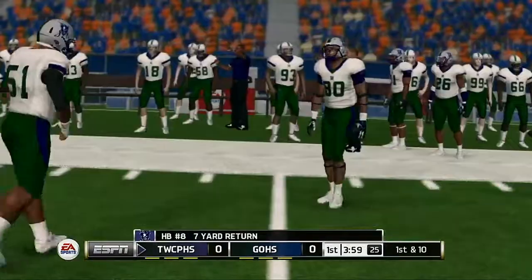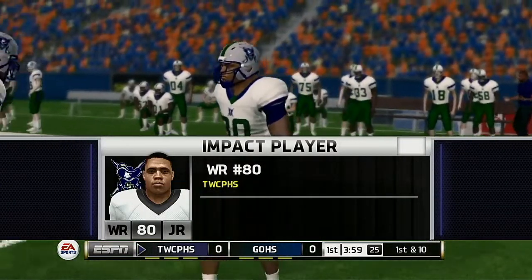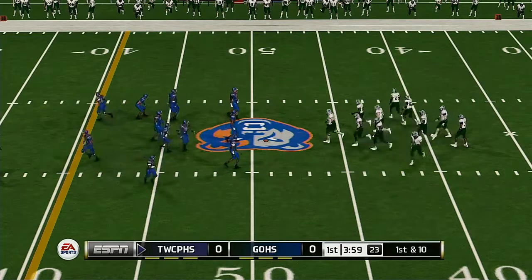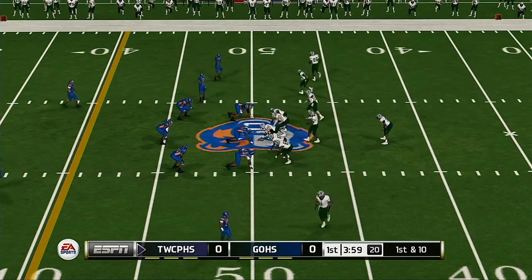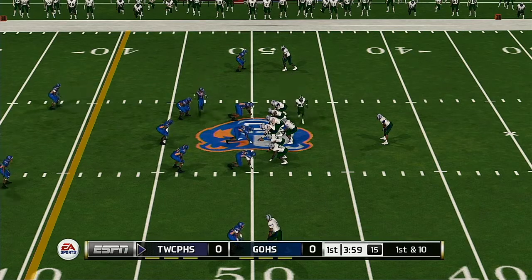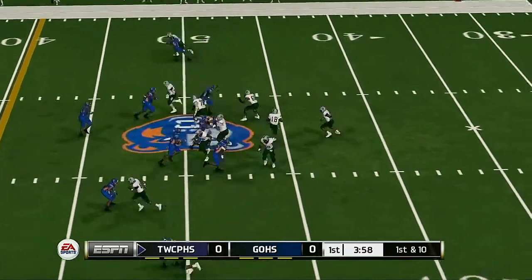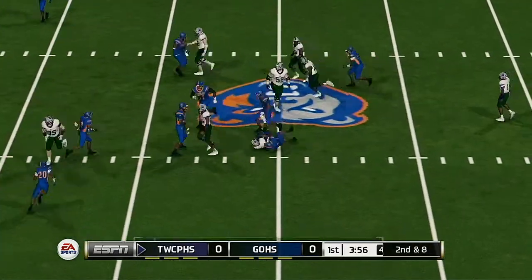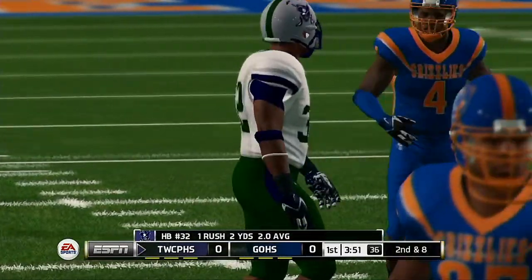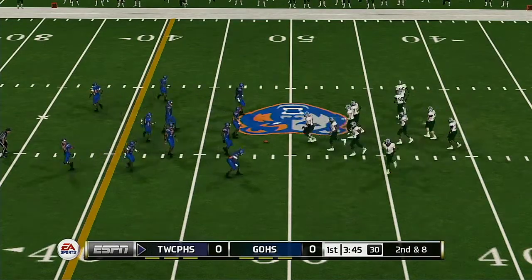Down at the 49-yard line. So let's see what the offense can do as they come out onto the field. From the 49-yard line, second down.